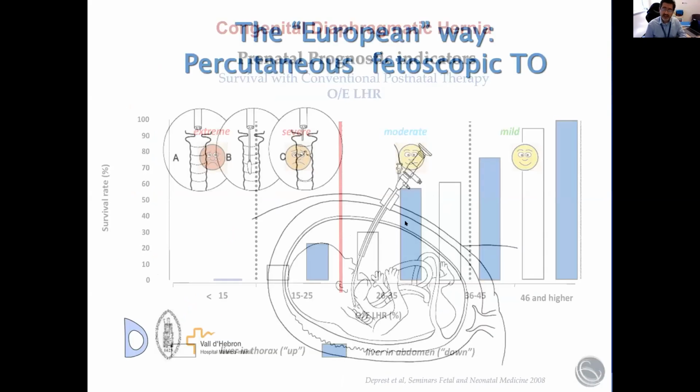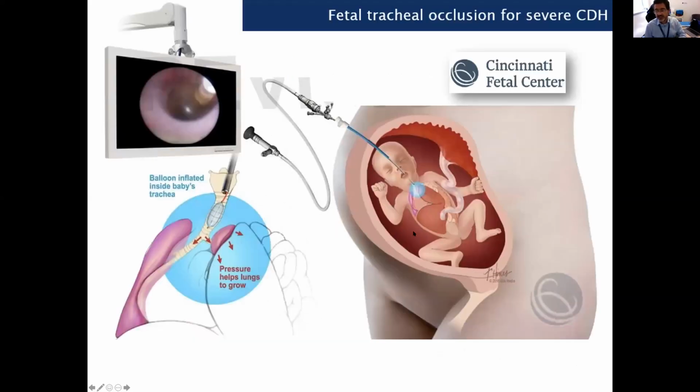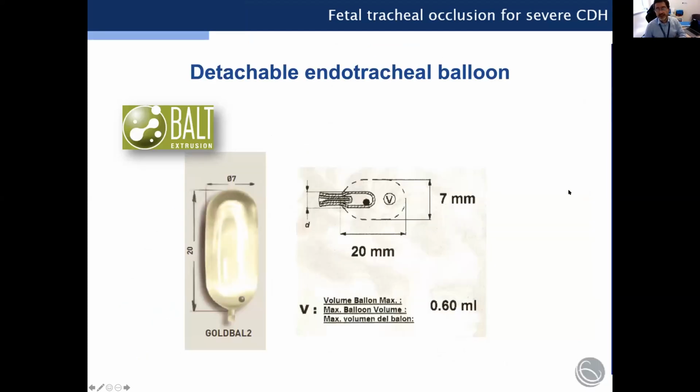So that's the European trial using tracheal occlusion by percutaneous insertion of the fetoscope and access to the glottis and the trachea. Okay, these are the fancy pictures we did here in Cincinnati to do the same treatment. So we can place this balloon in the trachea and then after that retain the fluid that these lungs are producing. This is the balloon. It's a French company. It's very tiny, 7 millimeters diameter.